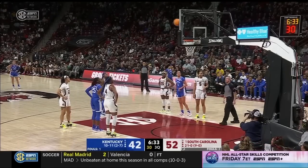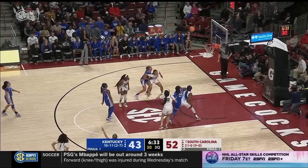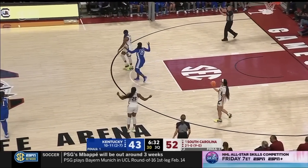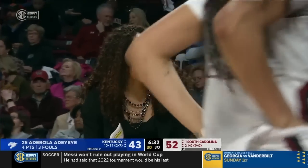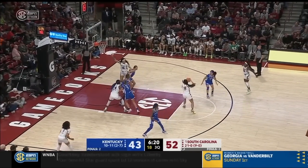Robin Benton getting inside and drawing the foul. That's the first free throw missed by Kentucky. They started 11 for 11 while outscoring South Carolina here in the third quarter. They've got some foul trouble with Leveretter on the bench with 4 fouls, and now Adiyeye goes to the bench with 3. South Carolina's moved over to Raven Johnson running the point.